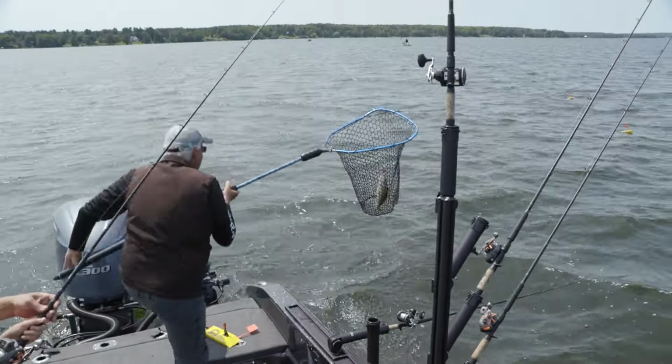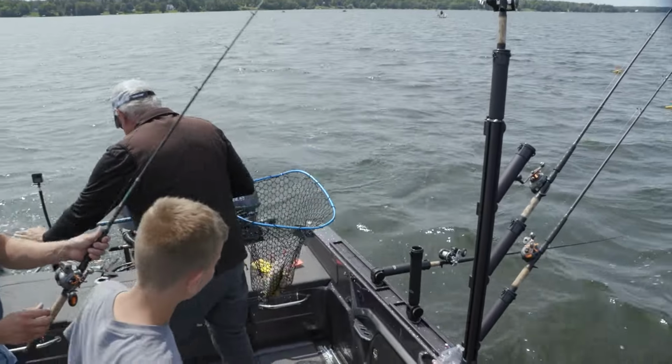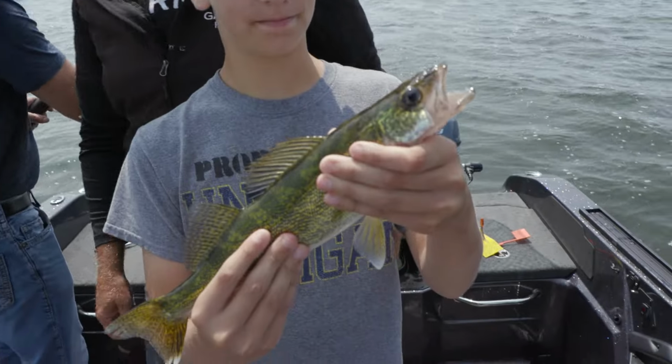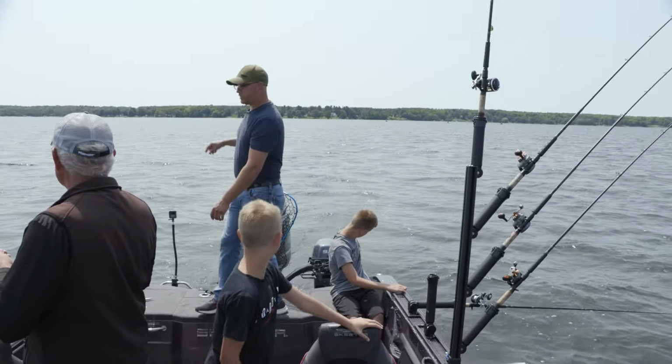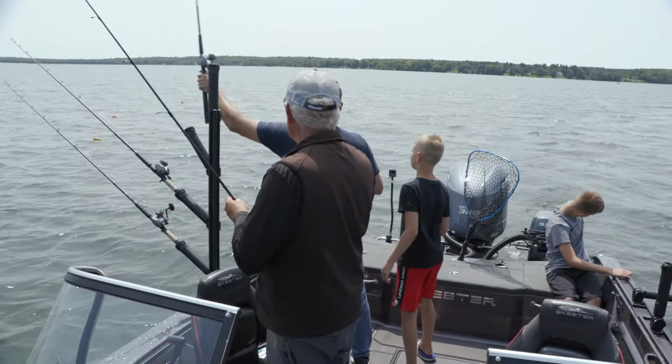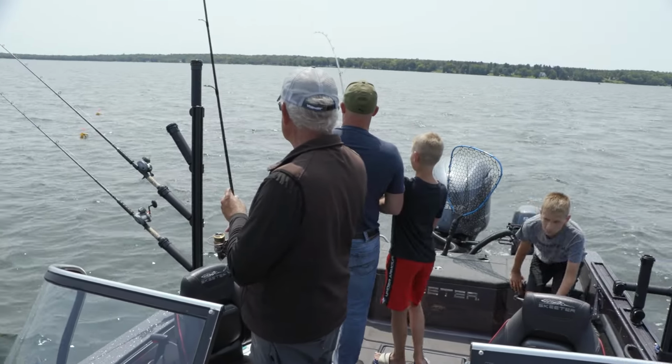There you go. Good job. And it's a keeper, right? Yeah, it's another nice one. That's a nice eater. Holy smokes, that one's diving. Zeke, that's a big walleye. Zeke, do not give him any slack.